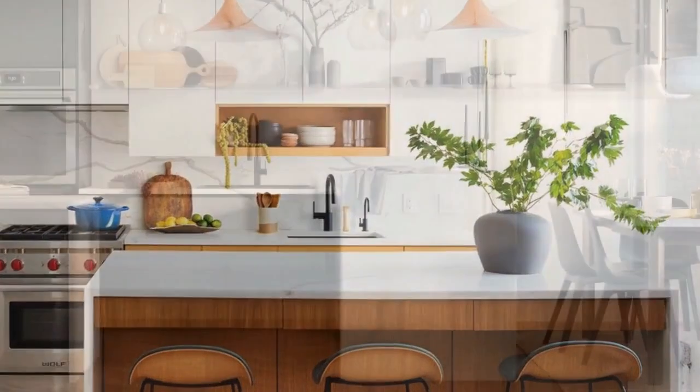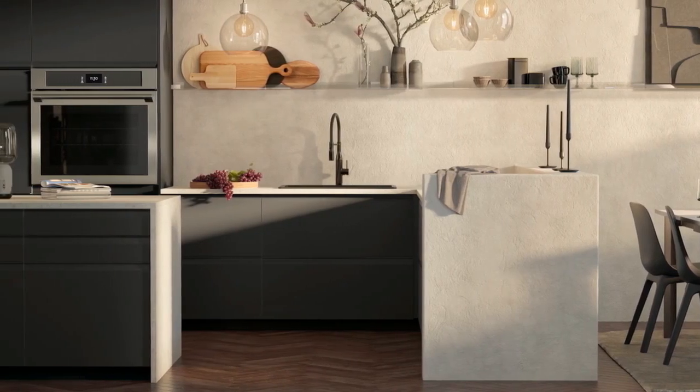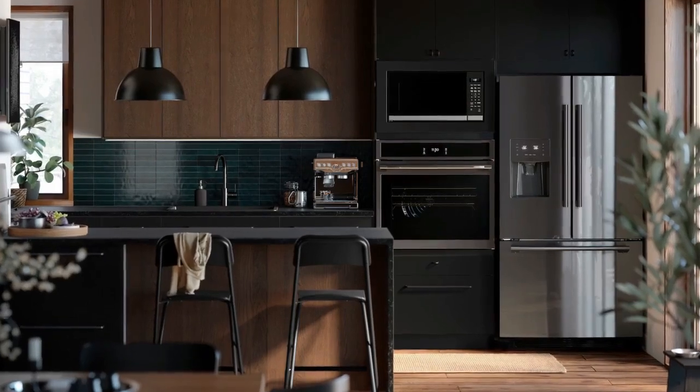10. Food processor. A food processor with multiple attachments is perfect for chopping vegetables, kneading dough, or preparing sauces quickly. It reduces prep time, making it easier to whip up family meals even on a tight schedule.